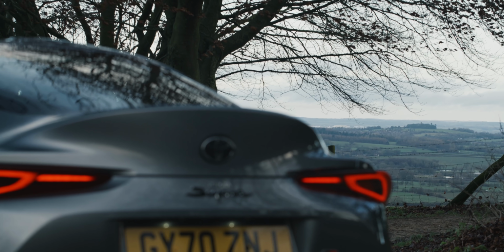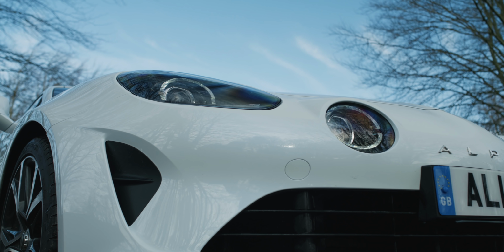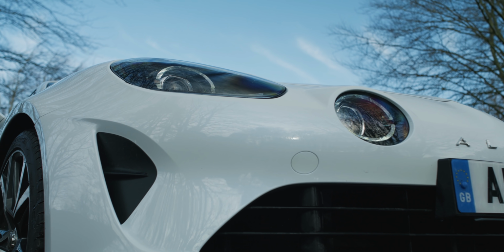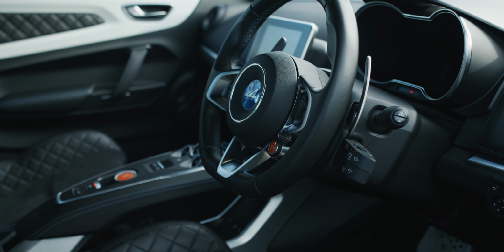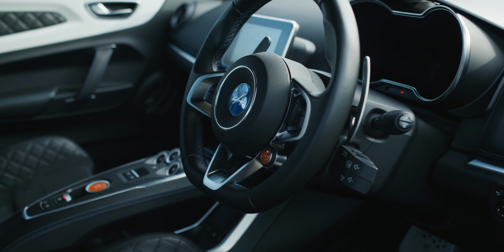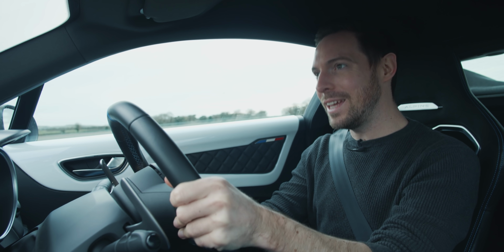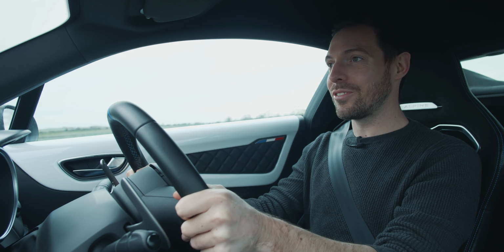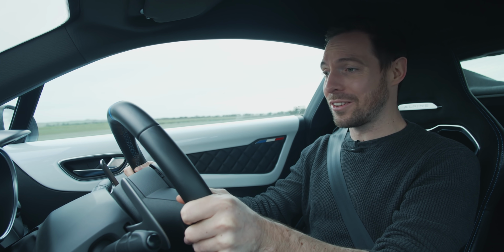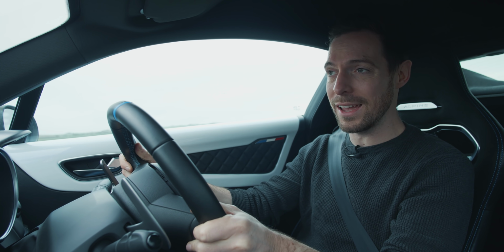The 2-litre Supra doesn't just have to prove itself against the 3-litre car, it also faces the toughest competition imaginable in the shape of the A110 Pure. The Alpine is much smaller and lighter and less usable every day because of it, but few cars are as fun to drive as this little French coupe. Ah, the little Alpine. This immediately feels like a completely different car to that Supra. It feels tiny compared to the Toyota. There's nothing to it, and it feels so light.